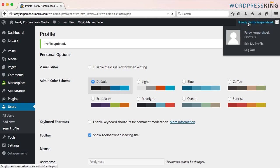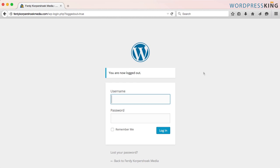And over here I can log out. And now I can log in with my username and my own made password. I want to remember me, log in.